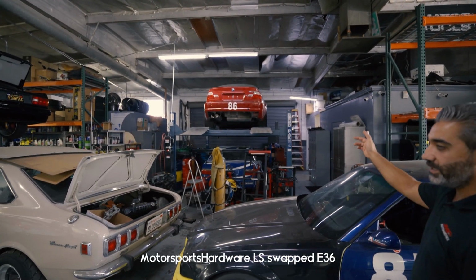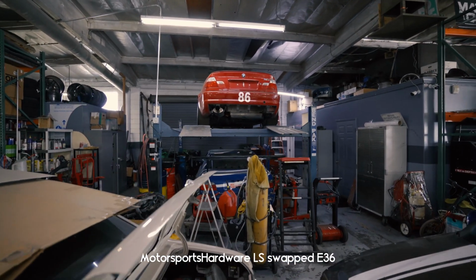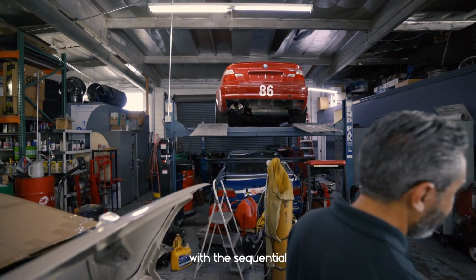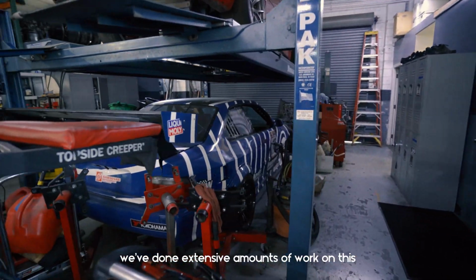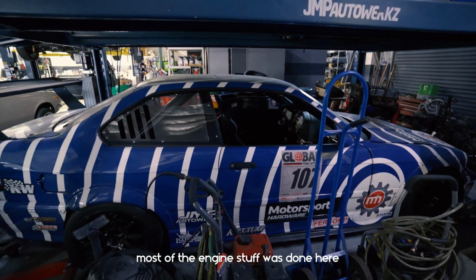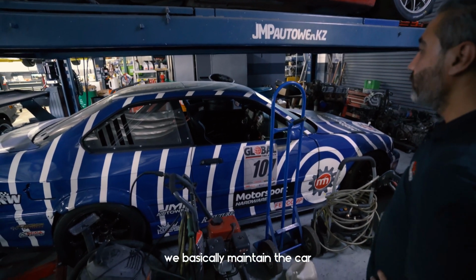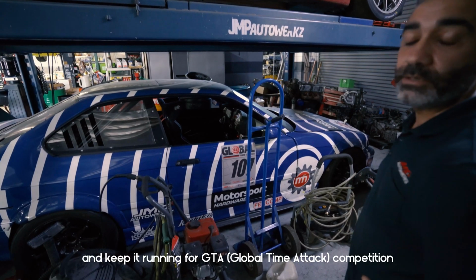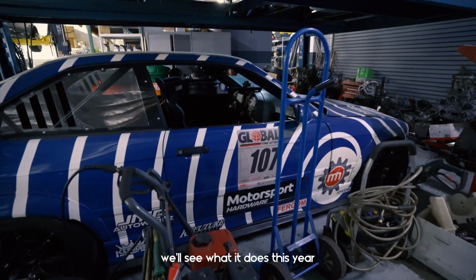Yeah, Ryan's car. LS swap with sequential. We've done an extensive amount of work on this. Most of the engine stuff was done here. Suspension has been done here, brakes, and we basically maintain the car and it's been running for GTA competition. We'll see what it does this year.